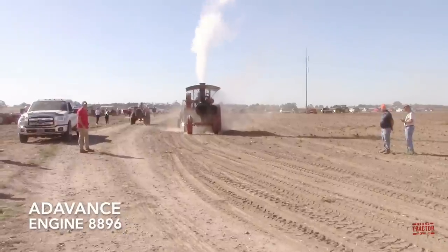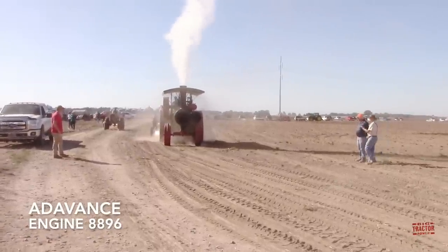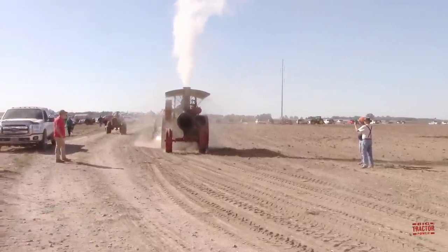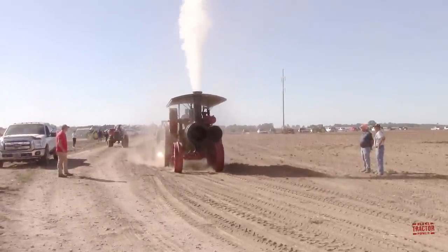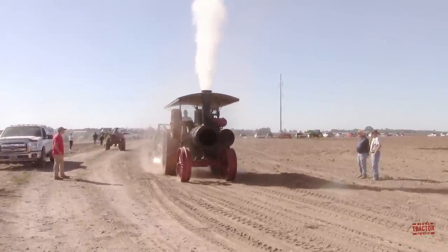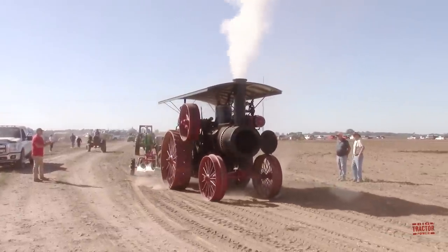This is a piece of history right here. I saw this machine back at the Dixie Showdown in Tennessee. This is a 1905 Advance 27 horsepower steam engine. Garnett Farms has been in the process of rebuilding this machine. It's a beautiful looking machine. Give them a big hand for bringing this out here.